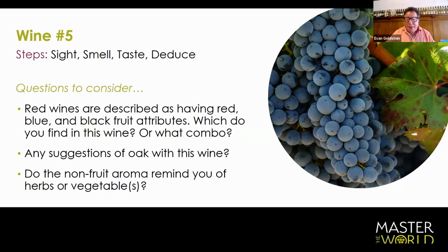The wine is dry, and it is very dry. In fact, it's a little bit astringent in context here. The flavors are fairly consistent with what I had before. Maybe there's a little bit more fruit pronounced in the palate than there is in the nose. The nose seems to be really dominated by that. There's a soft meatiness here that I wasn't picking up before.